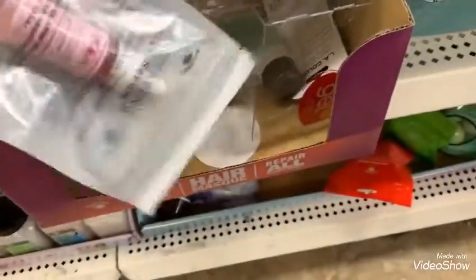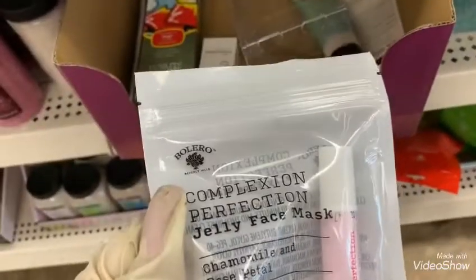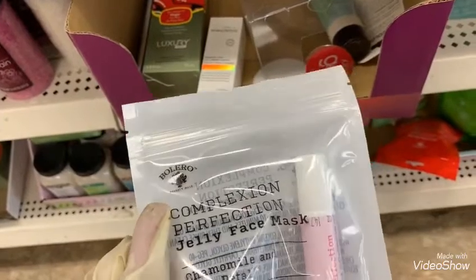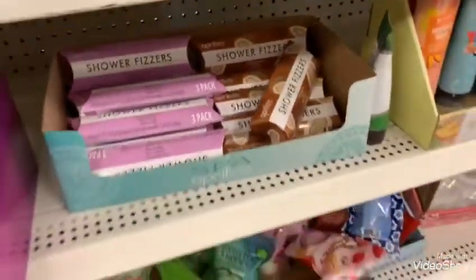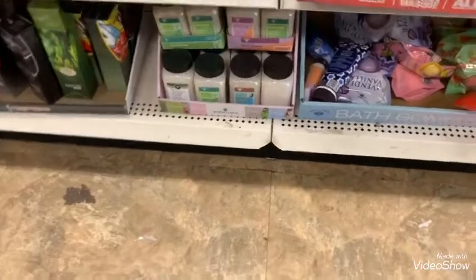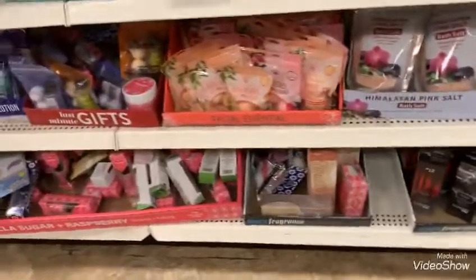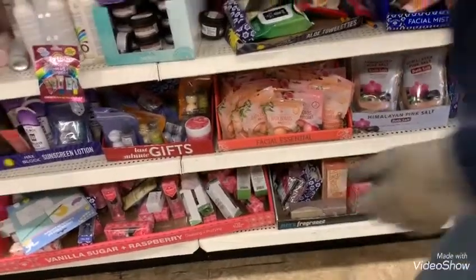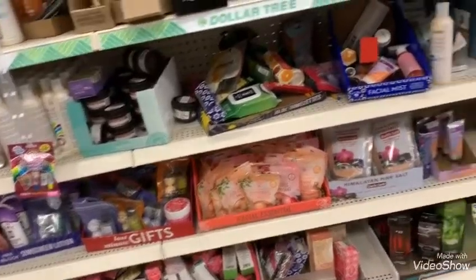Hydrating milk serum. Complexion Perfection Jelly Face Mask. Look at these scissors. We got a whole bunch of Boleros down there. It is just one line. We will call to each register whenever we're ready. Oh, okay.